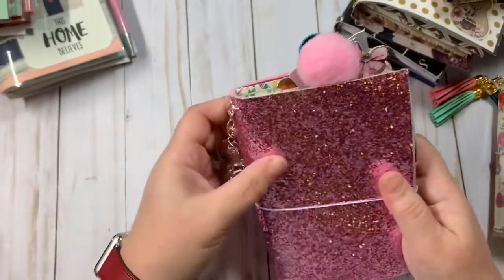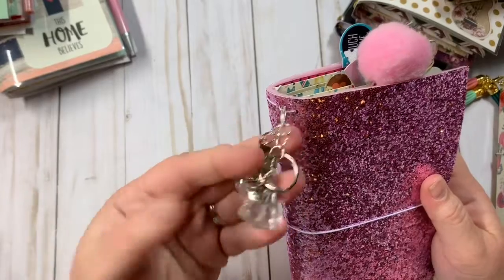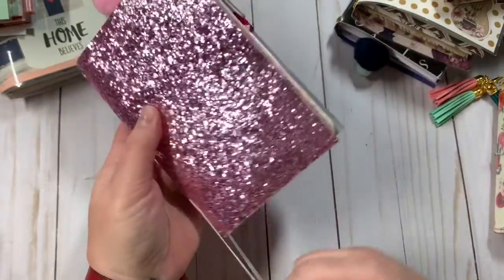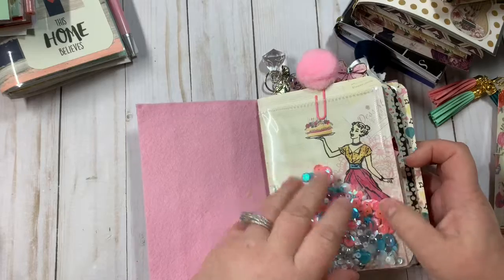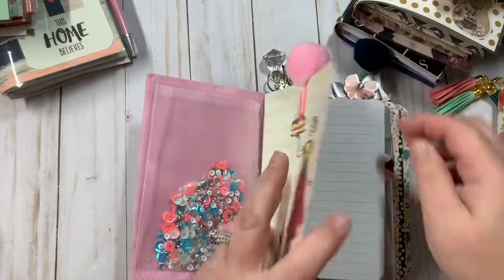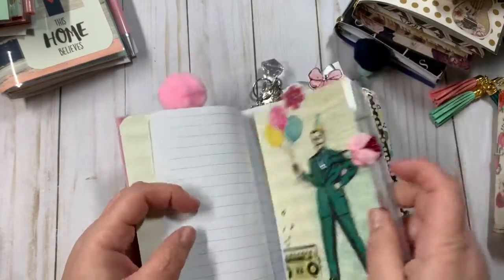And we've got a pink sparkly one. This is the glitter canvas. There you got a ring and a big old diamond and a glitter ball. It says flawless, white elastic. Has the felt in it. Shaker. These are removable and reversible covers. The pom-pom. There is your page marker.